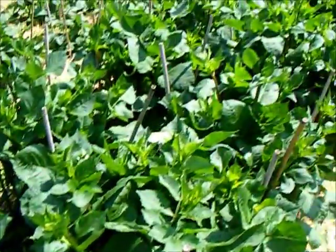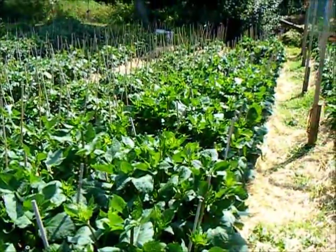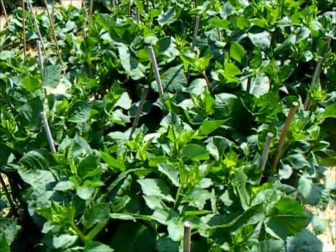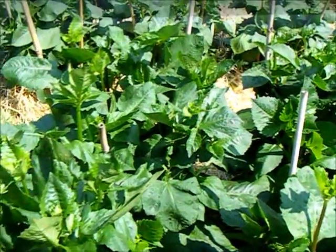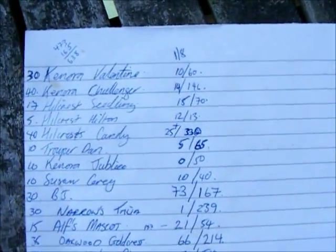And on a batch of 40 plants, there's a lot of flowers to come, and there's no point trying to have them all out at the same time. Hopefully you can see this.